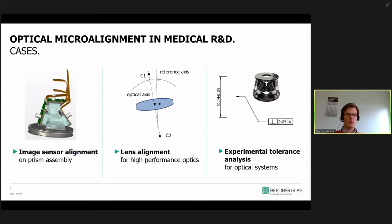And I would like to show you today three examples of micrometer precision alignment of optical components on our platform, which will show you the versatility of our platform and all the possibilities which we are able to cover in this way. Firstly, image sensor alignment on prism assemblies. The second case is lens alignment for high performance optics. And the third case, which I would like to show you, is an experimental tolerance analysis of an optical device.